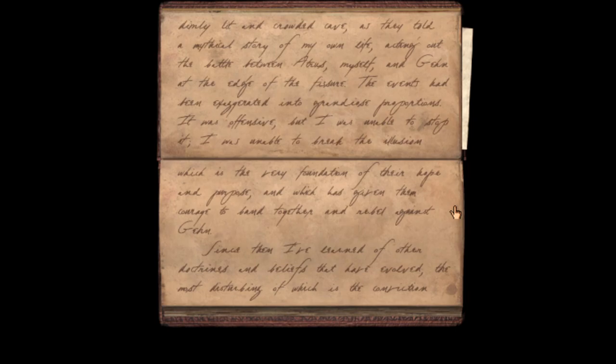Since then, I've something of other doctrines and beliefs. What would it be? I wonder if this would be more readable if cursive was still taught and regularly used. Or if some of the handwriting is just difficult. Anyway, I think I'm gonna give up on this word here.